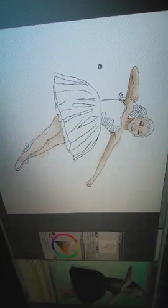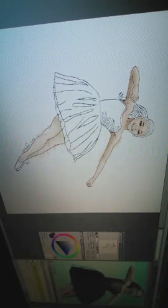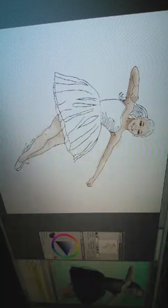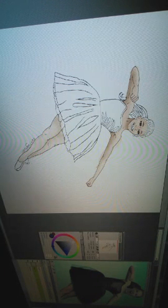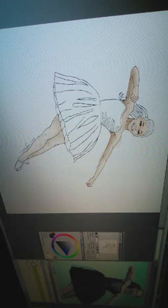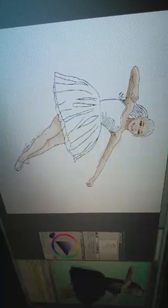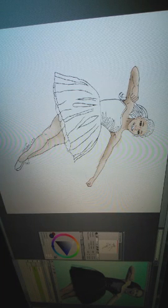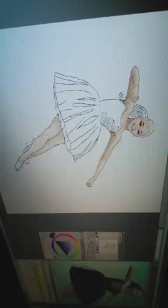Alright, let's go back, and we can see how the shading is developing in here. When's my birthday? My birthday is in August. I am a Leo. Rawr. Okay, and as you see, as I'm erasing, because I'm on the layer underneath, the black lines do not get erased.